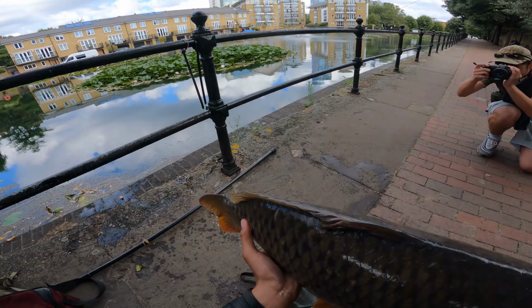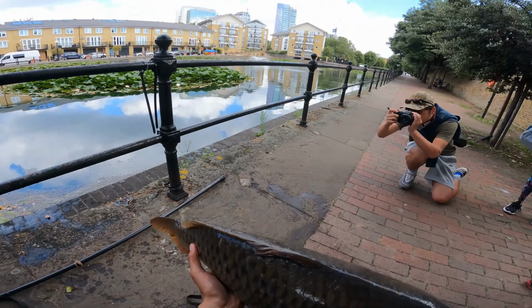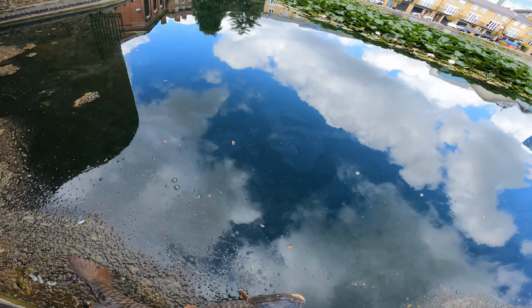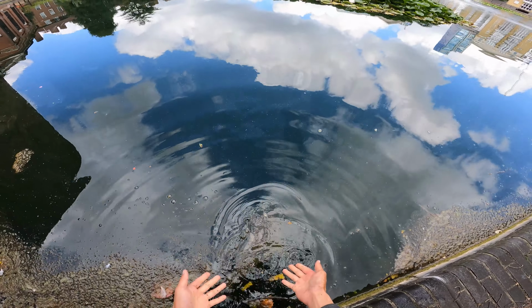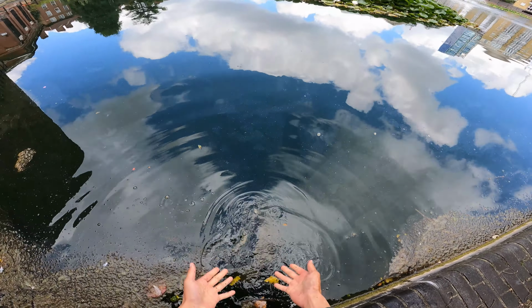Woo! All right. You got it? No. He's fine, look, he's perfectly going to swim off. See? Oh, at least we got some, didn't we? It was a nice fish, it was about 20. Yeah, that was a nice fish. I mean, at least we know there's fish with a 20 in there, no?